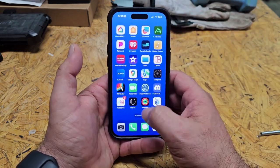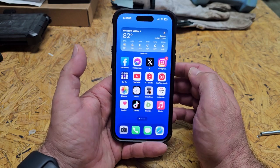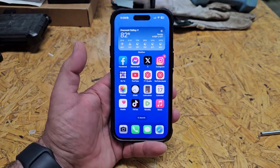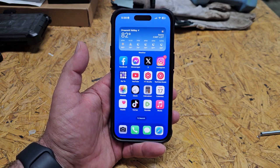But anyway, these are the apps I basically use on my iPhone 14, and I'm going to be using the same apps on my iPhone 15 Pro when it shows up.